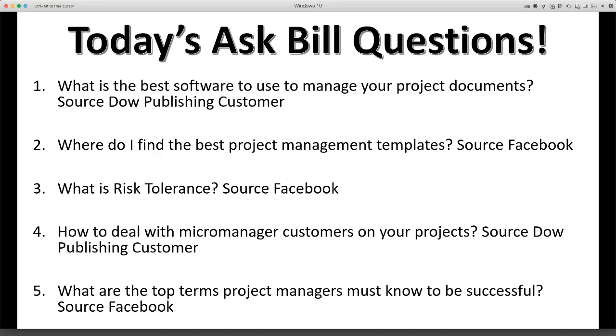So is there a source? No, there's multiple sources and there's multiple people putting out some great stuff. So I highly recommend that you go out there and check out my stuff on Dow Publishing LLC, my store site. So just Google my store site. Elizabeth's got some great stuff. There's a ton of people with great stuff out there.